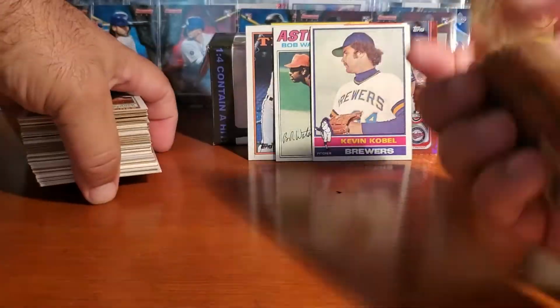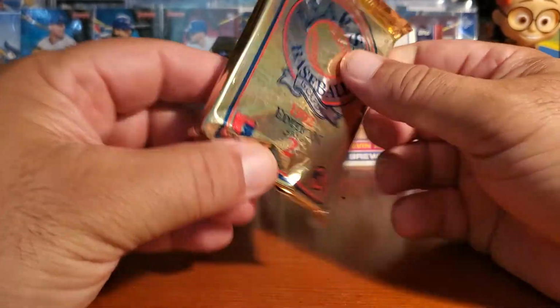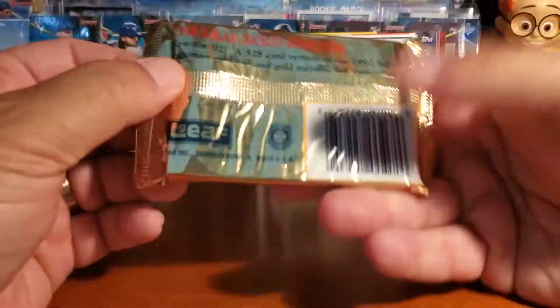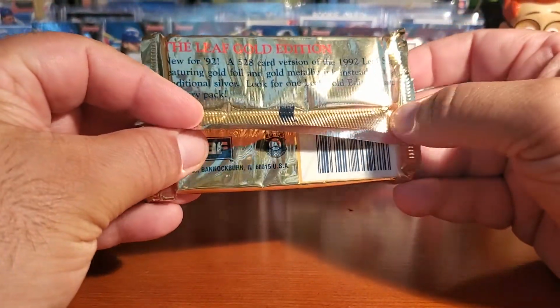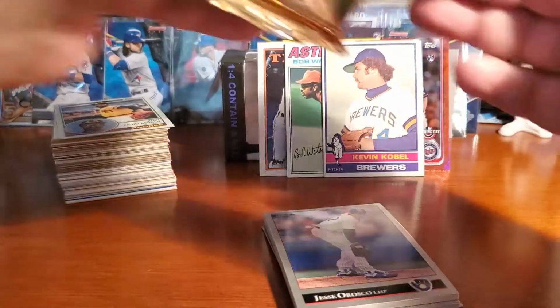And then we're going to open this 92 Leaf Series 2, just because it's so different than the rest of the stuff. And then we're going to be looking for different versions, different stuff that they might have, gold metallic ink, featuring gold foil. Let's see if we can't pull one of those specialty cards this time.